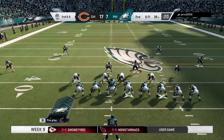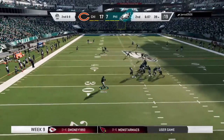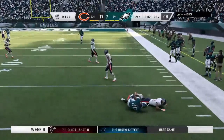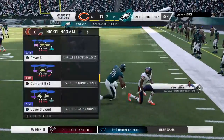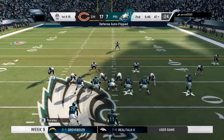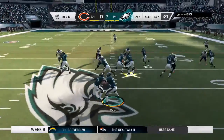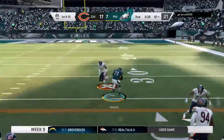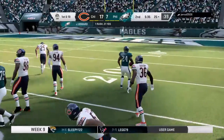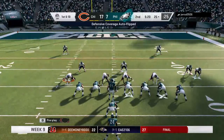Watch a slant. From the 39, Wentz. And that's complete to Sanders. And he'll be taken down, but not before he works it past the 50. Philadelphia picking up the first on a gain of 15. So into Bear territory now. This is 1st and 10 at the 47. Now Howard. And they're able to work this to the 25 before it's all said and done. That's good for 21 yards and a first down.